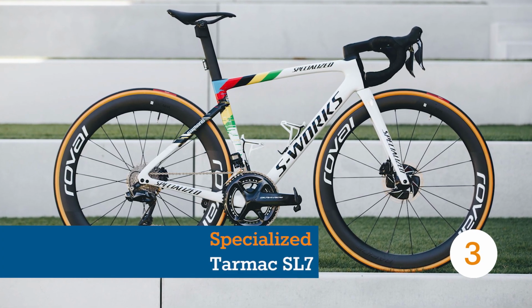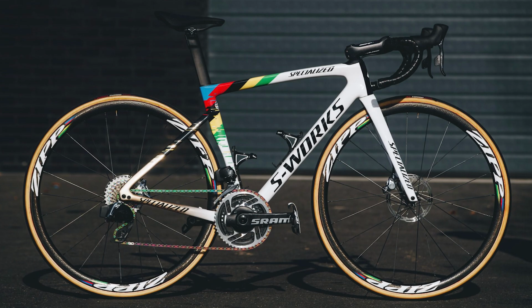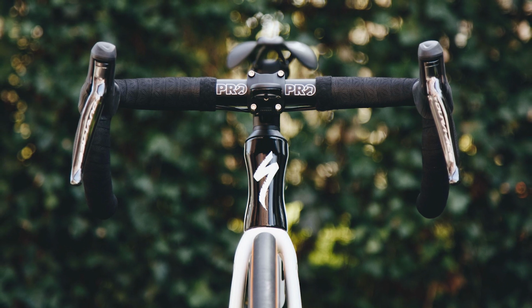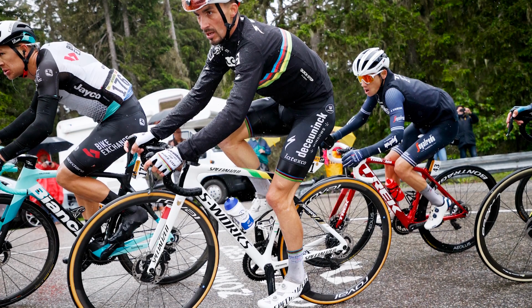As we always say, we know there would be commenter Armageddon if we failed to include a Specialized in our top 5 lists. So, to avoid disappointment, feast your eyes upon the Specialized Tarmac SL7. The Tarmac SL7 is so popular that it's ridden not by one, but 2 WorldTour teams, in the form of Deceuninck-Quick-Step and Bora-Hansgrohe.